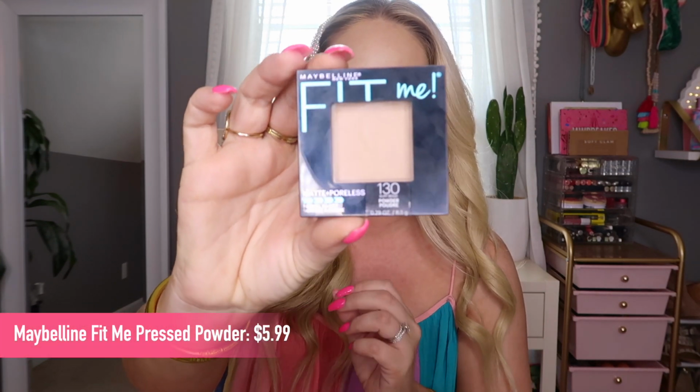But it doesn't matter because I am going to go in with Maybelline's Fit Me Matte and Poreless in the shade 130 Buff Beige. So this is probably going to add a little bit more coverage to my under eyes. Y'all know I love the Maybelline Loose Finishing Powder. I've got it right here. I use this to bake under my contour. So I was excited to try out the pressed powder.